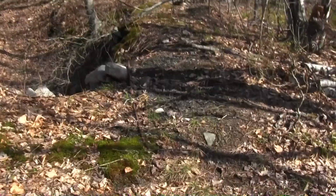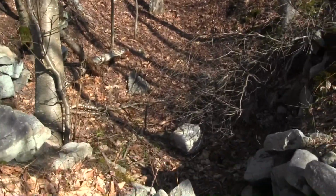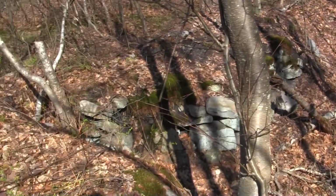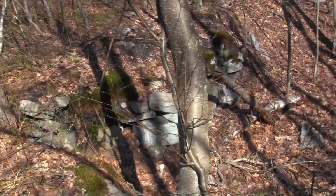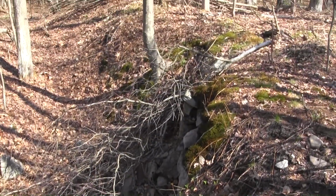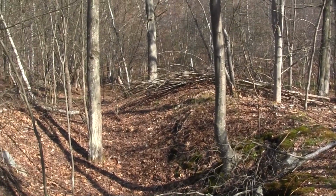Okay, we're walking in to the school. This is where the door would have been. Not a very big school, but the rocks are still here. And until Pepper uncovered them, it was completely covered with silt, and nobody had any idea where the school was.